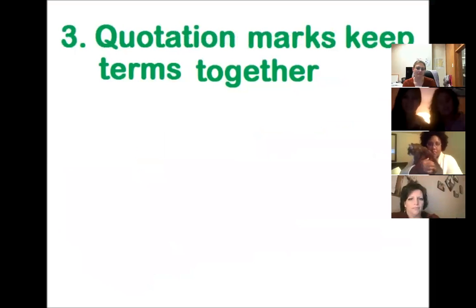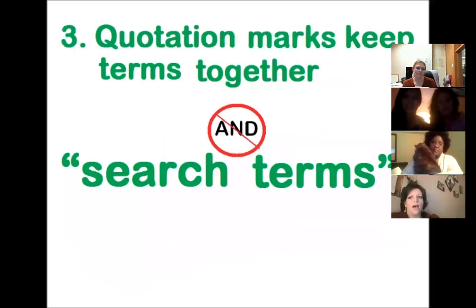This brings me to my next point. Quotation marks keep terms together. Basically, whenever you put search terms inside of quotation marks, you're telling the computer, don't you dare stick an "and" between those words. I want them to appear in this order and right next to each other.